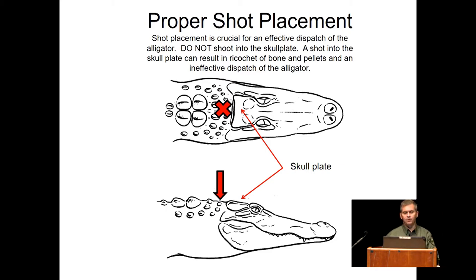You'll see here in the photograph what the spine of an alligator looks like. You want to insert that knife directly behind the skull plate between the first cervical vertebra, separating the spinal cord. This will cause a sudden and instant humane death. And this is something that you can use if you happen to be in the city limits and are not allowed to dispatch a firearm.